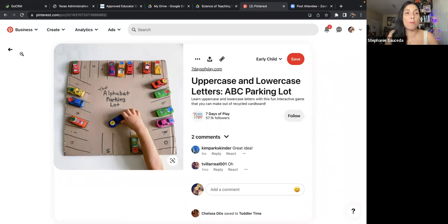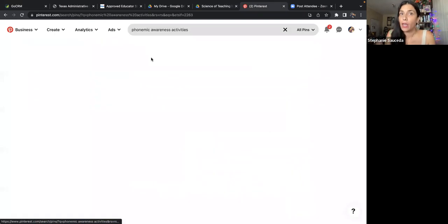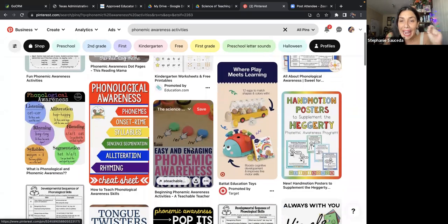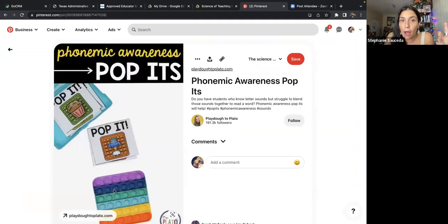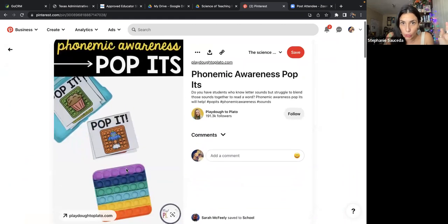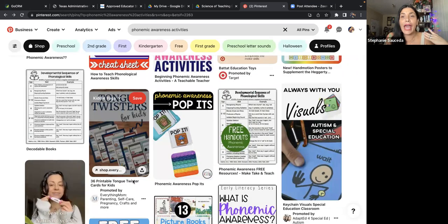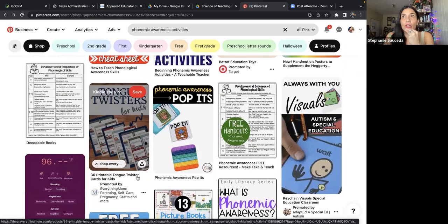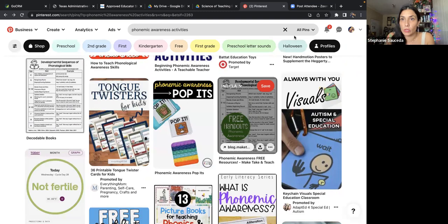So there are so many. If you come here and you type in one of those deficiencies that a student would have, like phonemic awareness, right? We will find so many hands-on activities to support. Look, this one is with poppets, where they have to pop out the letter for you. I mean, it's a plethora of activities, different things, strategies you can do. And we'll take a look at another one.